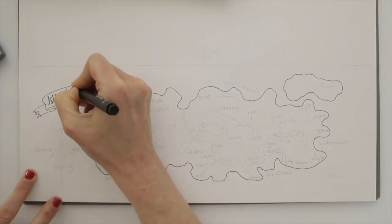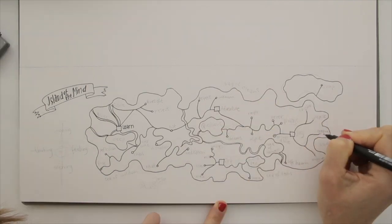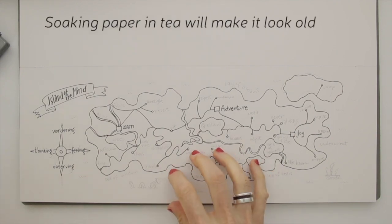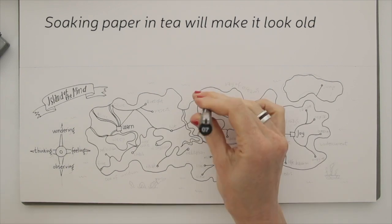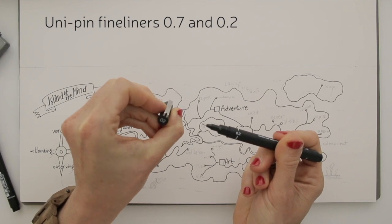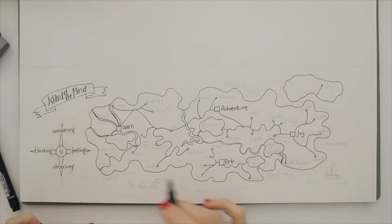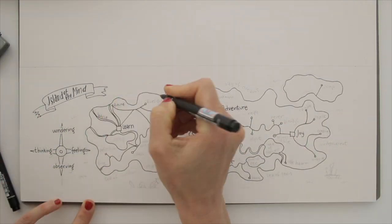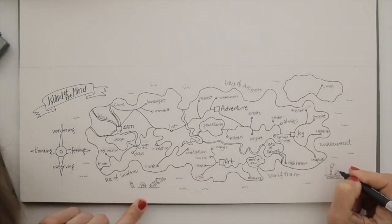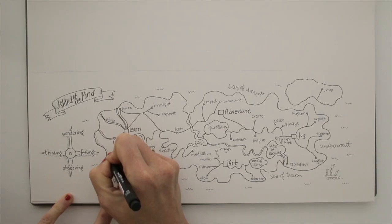I've used just a simple fine liner, and it's waterproof because I want to add color, and I might soak it in tea actually, so it has to be waterproof. So far I've been using 0.7, and now I'll use 0.2 because that allows me to draw a little smaller, write a little smaller, and also you might have noticed I added a sea monster and a pirate ship. So maybe do a little bit of hatching as well.